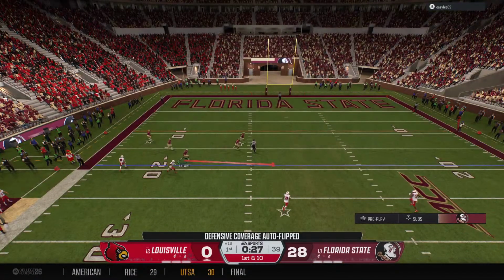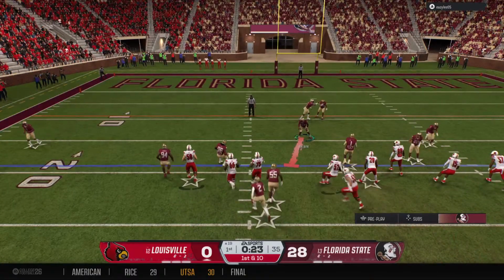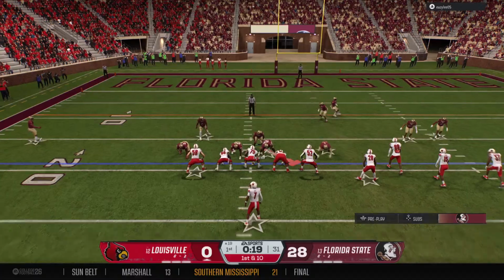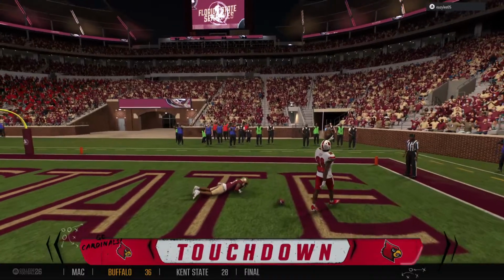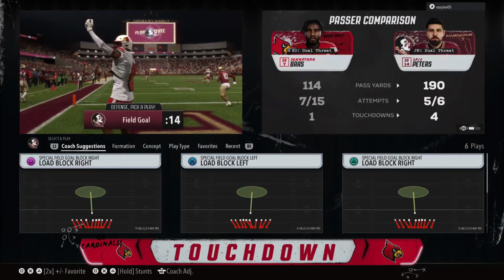And the Cardinals racing to the line in the hurry-up. And this defense is figuring out early in this football game, man. They've got to be dialed in because this passing attack, it's lethal. If they get it to their speedsters, and after the catch, they're really good. Touchdown, Cardinals. A great catch and run for six.